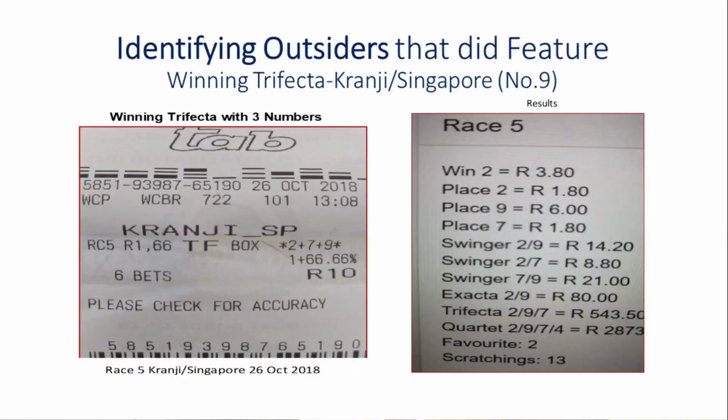The second outsider that we would look at that featured in the race would be in Kranji, that is in Singapore. As you can see, the winning ticket trifecta was 2, 7 and 9, and the result was 2, 7 and 9. As you can see, number 9 was a major outsider which paid 6 Rand for a place.